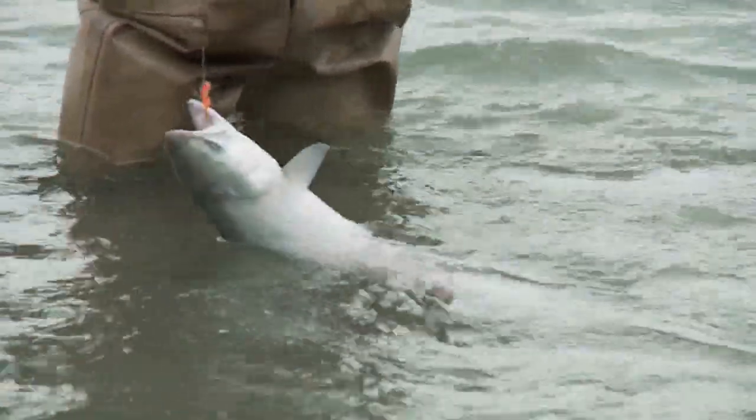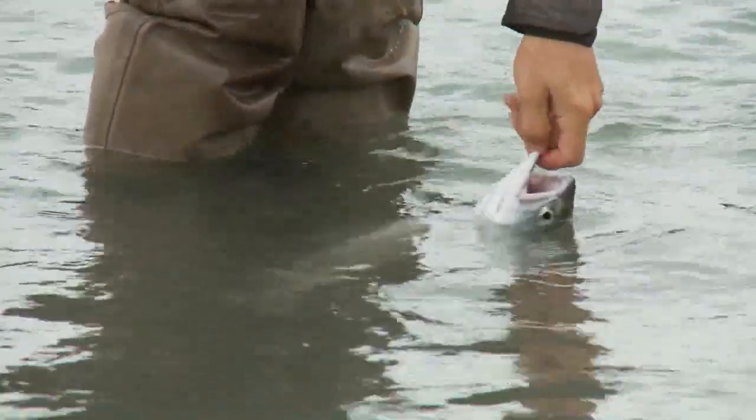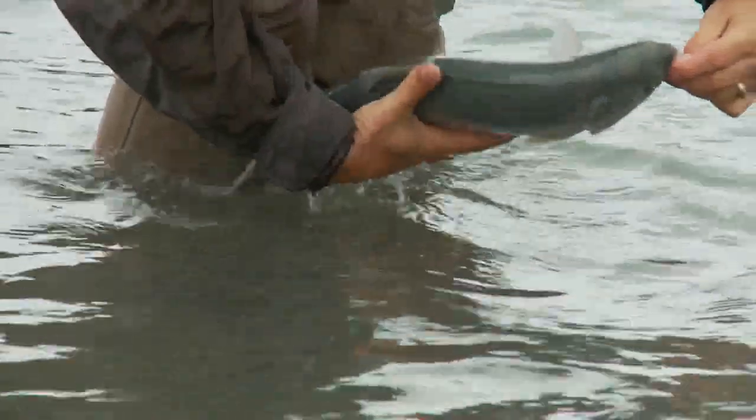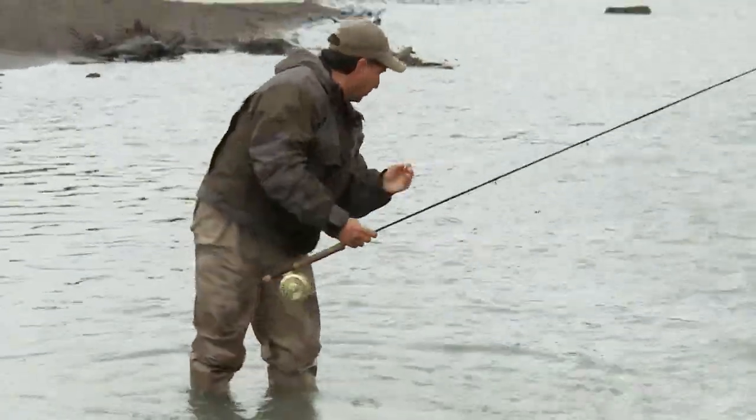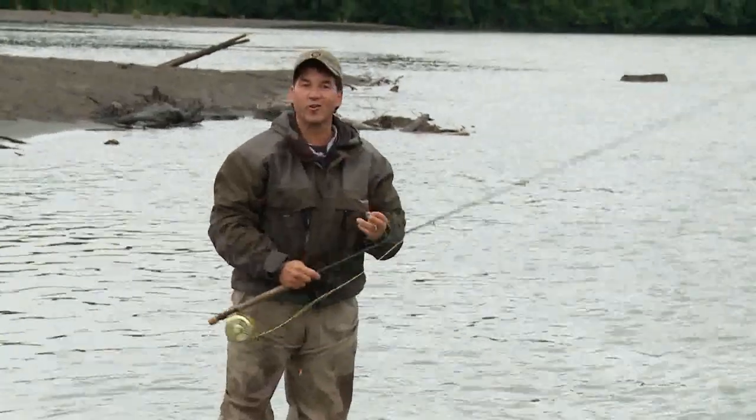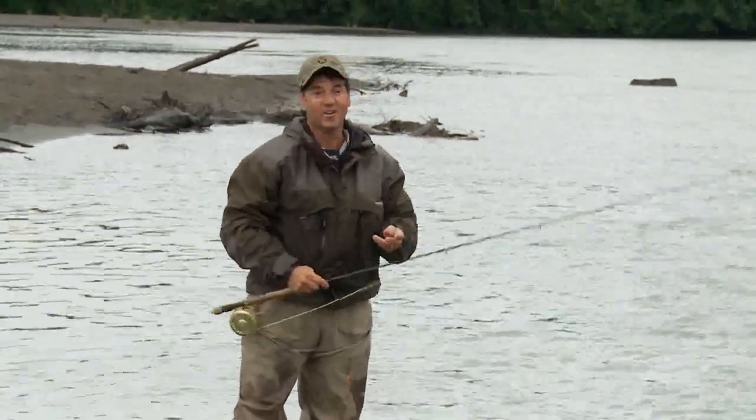Now these are real nice fish. You're allowed to keep about four of these, but we're letting them all go. But there's a little sockeye. Oh, there he goes, just flicked off. Nice little fish to start, a little action. Hey, fish are better than nothing.